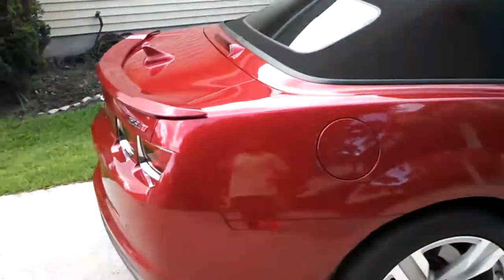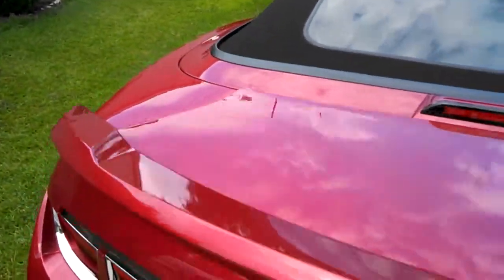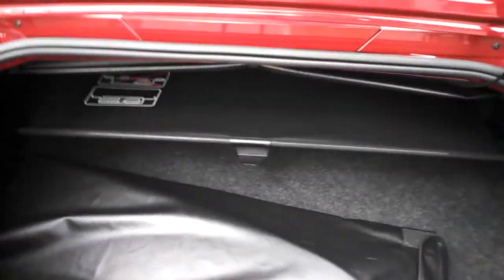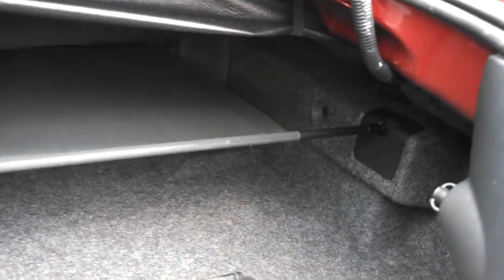Let's pull up the trunk. That bag stores the tonneau cover. It's got the cargo, I guess you could call it cargo shade, but if it's not pulled out and latched, the car won't let you drop the top.